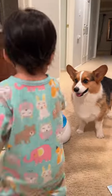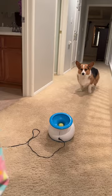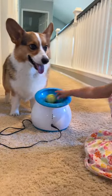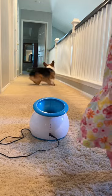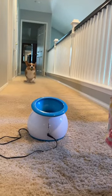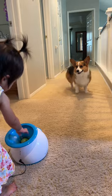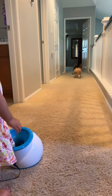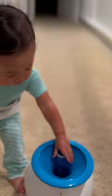For those who have little ones, the iFetch is a great way for them to interact with your dog. Our 2-year-old loves playing with it. She's not strong enough to throw the ball well, but she's coordinated enough to put the ball into the machine. This is a dad hack at its finest. Gandalf doesn't play with it on his own, but our daughter will.